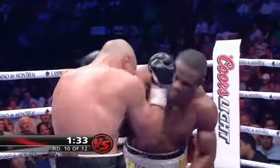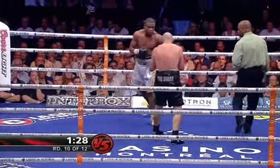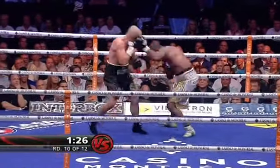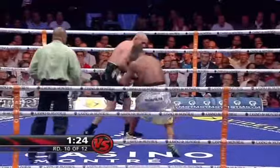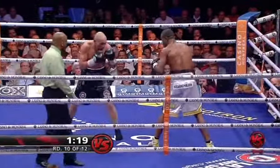A little slower pace here in round 10. And again, getting off first. You say it won't stay that way. That's 2 good short hooks there by Diaconu. Diaconu, without question, is still dangerous.